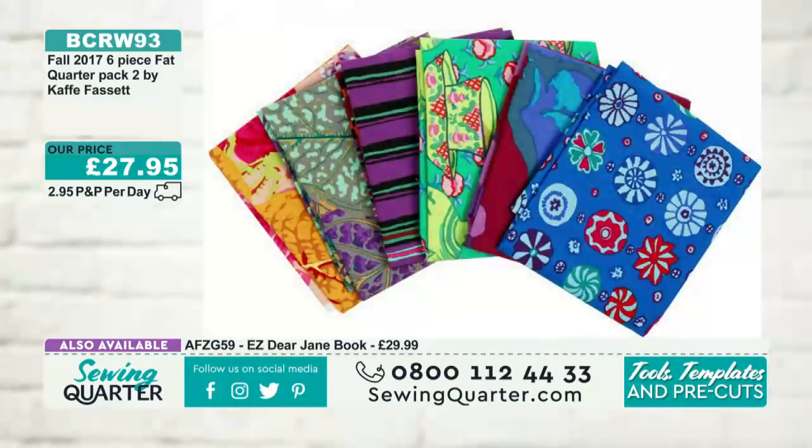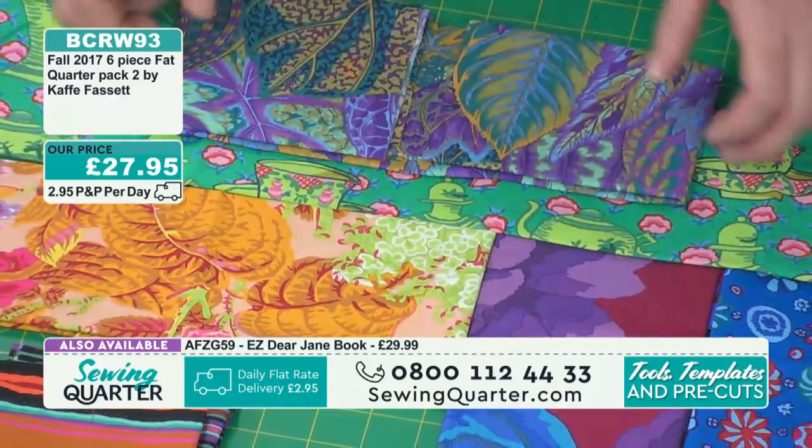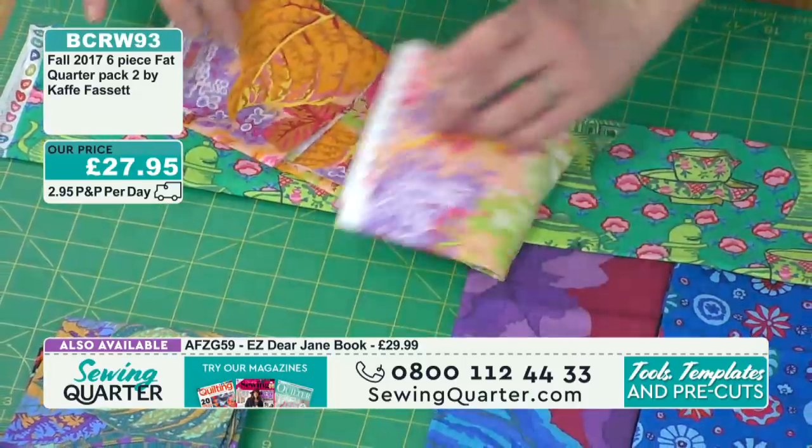This is pack number two by Kay Facet. So if you want more sort of autumnal shades, maybe, then maybe this is the one for you. But you do have a couple of beautiful florals in there, along with your Delft, along with those big cloud roses. It's gorgeous, absolutely gorgeous.